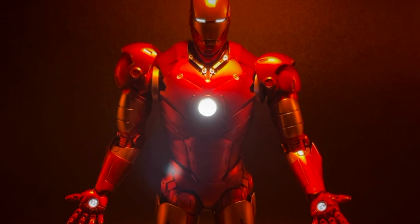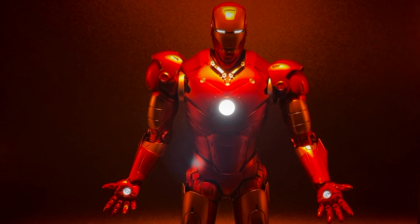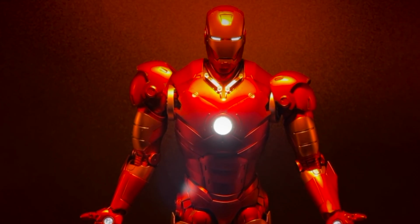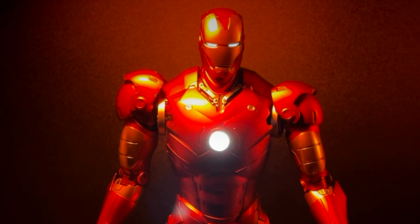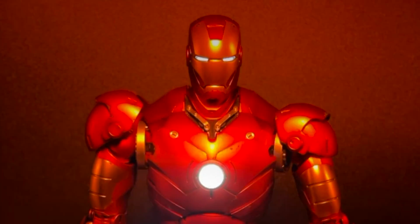Ooh, that looks pretty good right there. Hopefully that's coming in for you guys. Man, I might want to do that. Of course, different hand poses. He's over here like, what are you guys doing? But however you want to pose it, the light up features on the Mark III suit is pretty awesome.